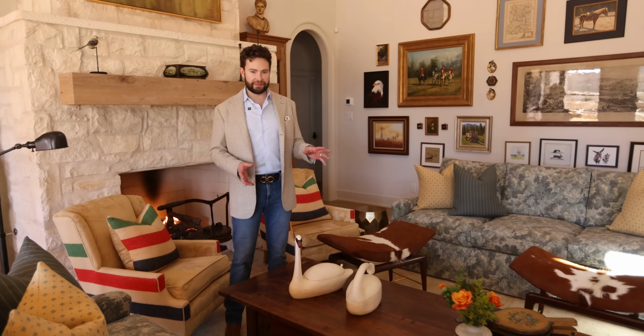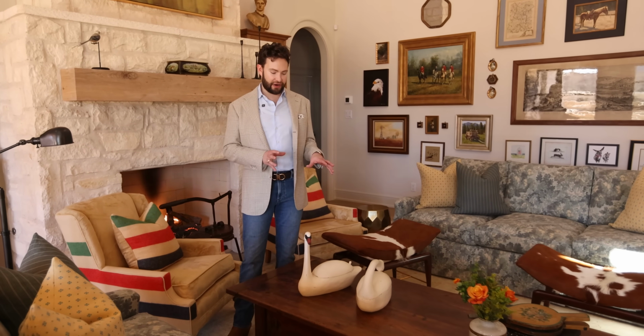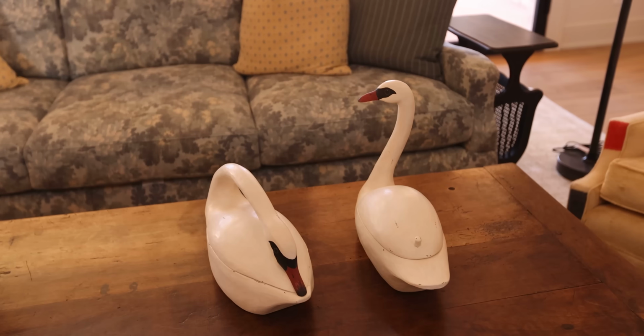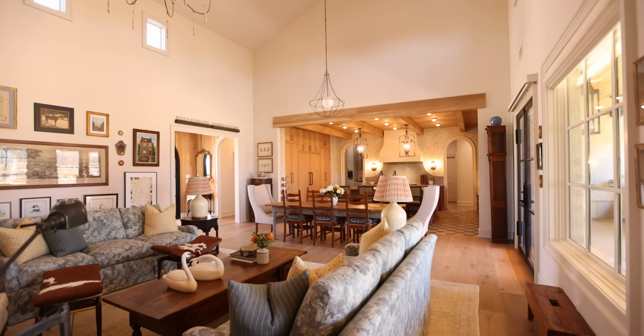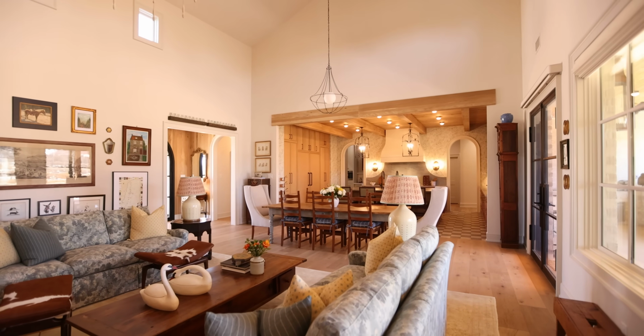One of the really fun, whimsical things I think in this room are these swan boxes that are from Oak Street here in Abilene, and I think they just add a really cool element to the space.